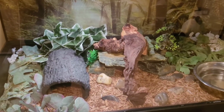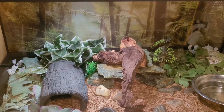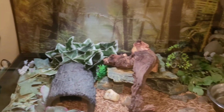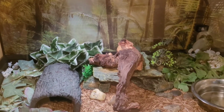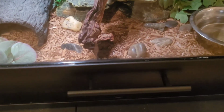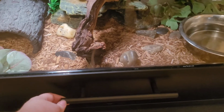This over here is a standard 40-gallon enclosure. It has the same exact dimensions as the Exoterra Large Low I just showed you, but it's taller, about twice as tall. The same things apply, except for this one. This one came from PetSmart, around the same price as the other one, around $200.